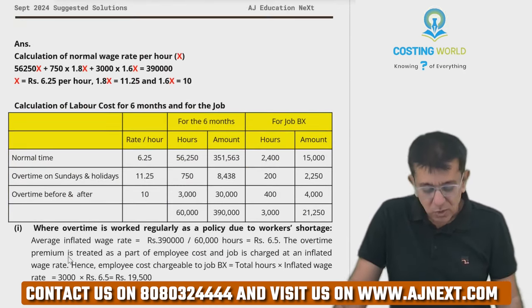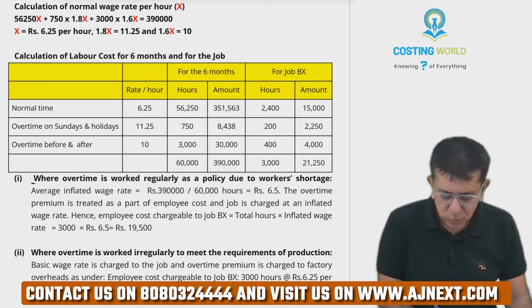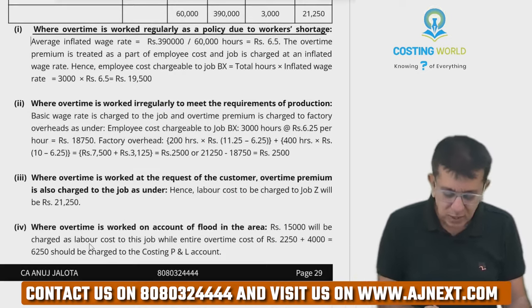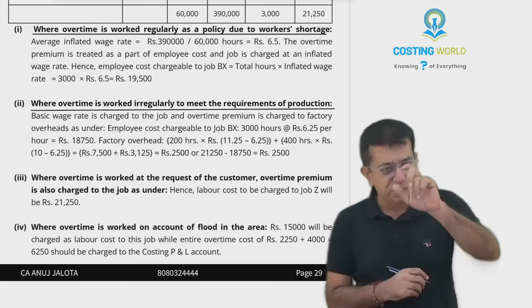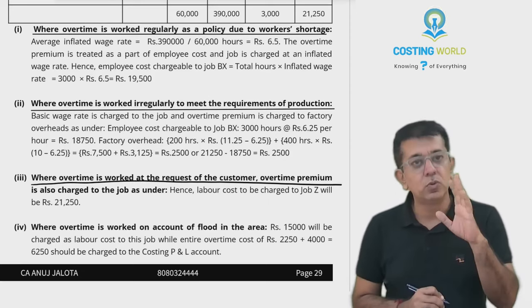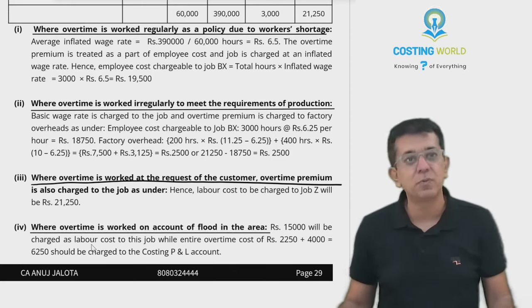Over here, there were 4 options on how overtime is to be treated. Here, we try to find out the inflation rate. Here, the overtime premium will be charged to factory overheads. Over here, the entire amount will be charged to the customer. And over here, the overtime will be charged to costing profit and loss account.